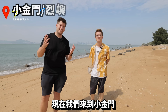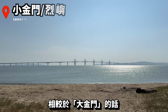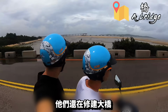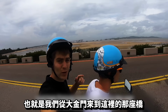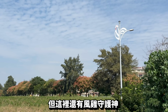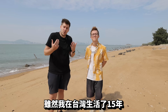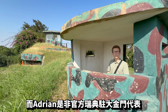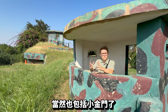And now we're here at Little Kinmen, which is a completely different island compared to Great Kinmen. Last time, I think 6 years ago, they were still building the bridge that we took over in order to get here. They do have wind lion gods here, but they also have wind chicken gods, I believe. Yes. Okay. Although I have lived in Taiwan for 15 years and Adrian here is the unofficial Swedish representative of Big Kinmen and also included in Kinmen, I think.